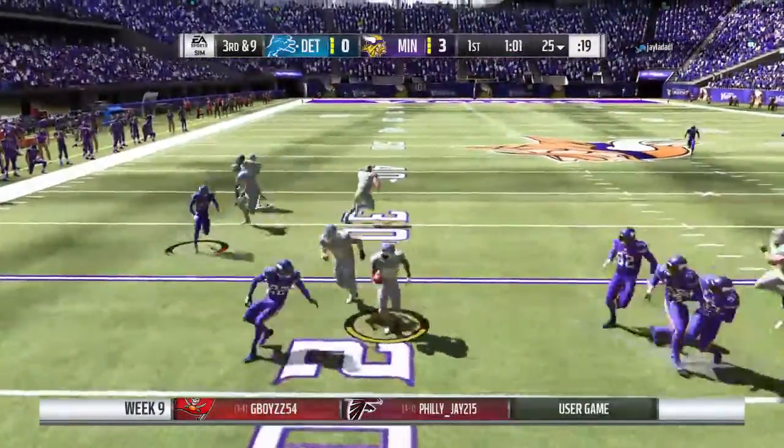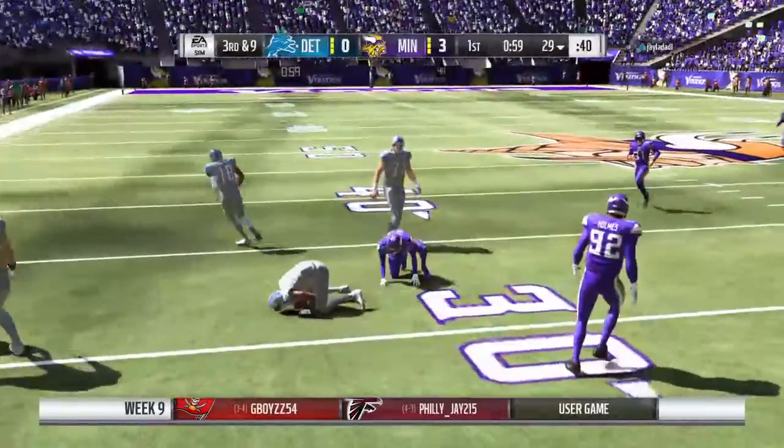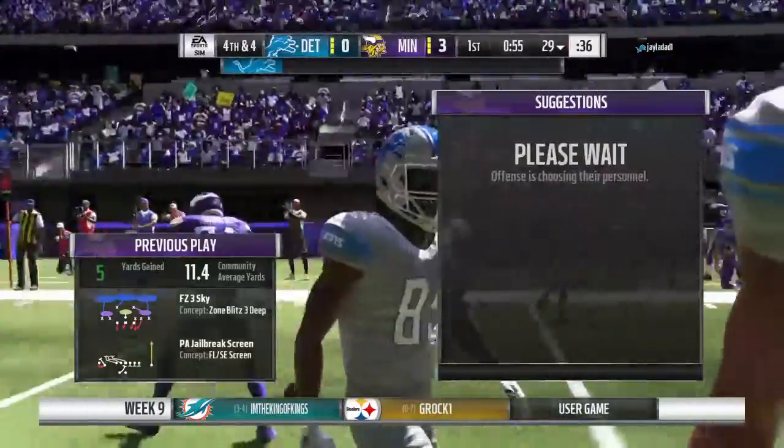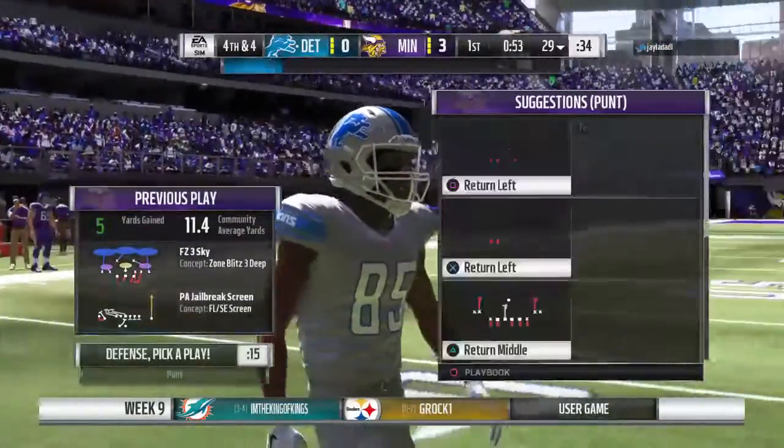To throw is Stafford. Firing quickly here, and that's complete. And he'll get to the 29-yard line, brought down there. Just a 5-yard pickup, and it leads to 4th down.